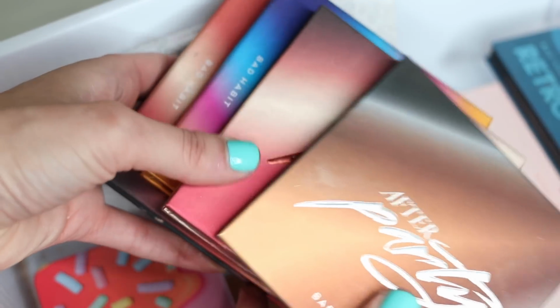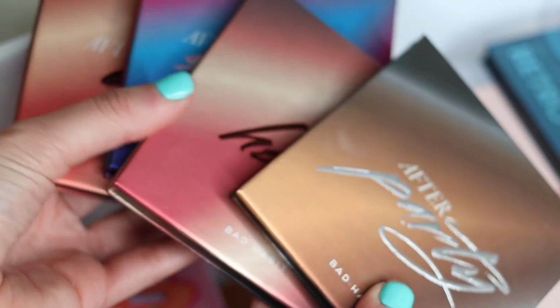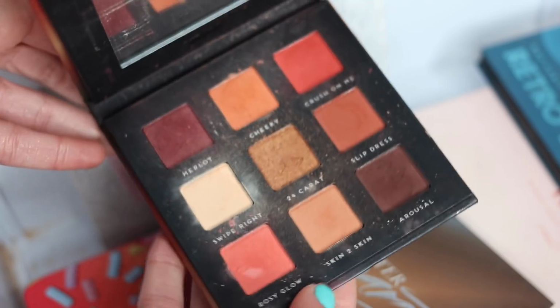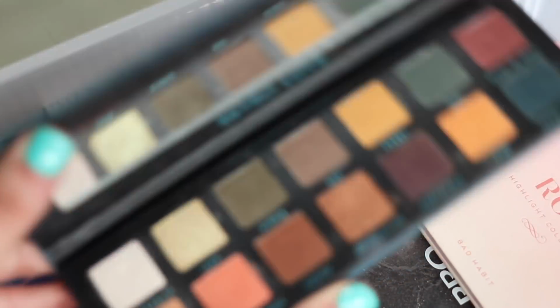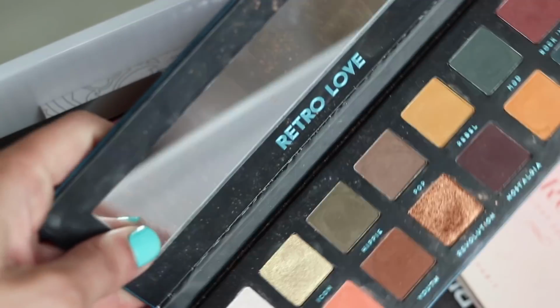My After palettes from Shop Hush. I really like these. These are dupes for the Huda Beauty mini palettes. They are such good dupes. In case you wanted any of the Huda Beauty minis, just get these guys. They're literally the same. The Bad Habit Retro Love palette is the dupe for the, what's it called? Subculture palette. Another good one.